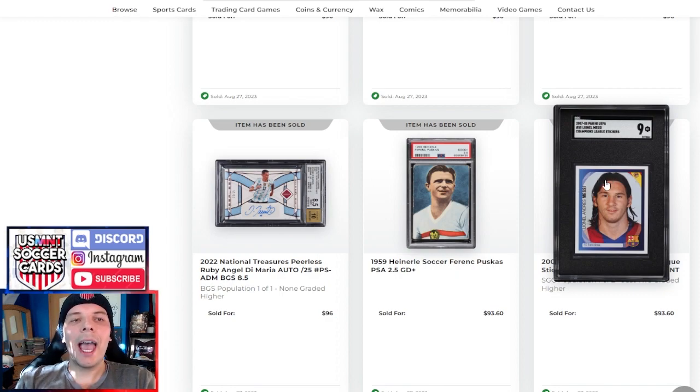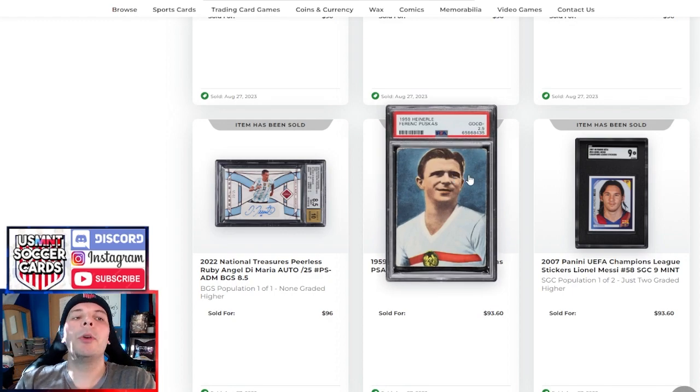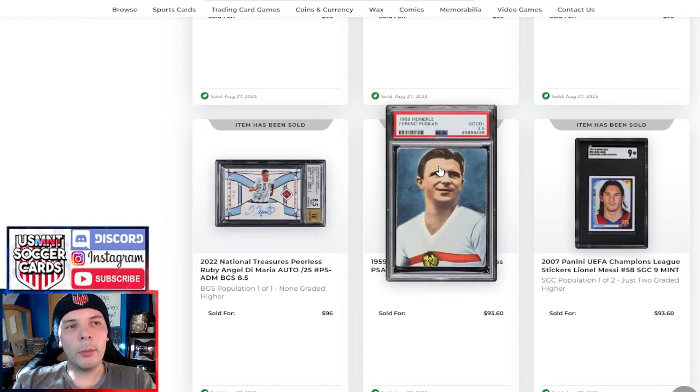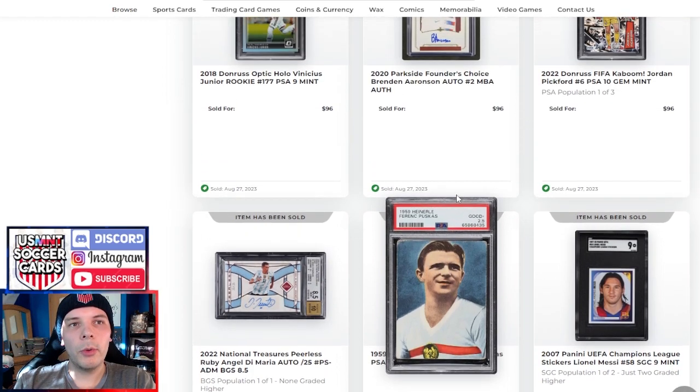A SGC 9 Messi to start from a Champions League sticker set. We then have a Heinerle, a Puskás, and a PSA 2. A sticker auto Di Maria from the recent World Cup victory. We've seen some of the Puskás go in this grade. A little light on the sale, I guess, in comparison to some, but nothing all too out of the ordinary.